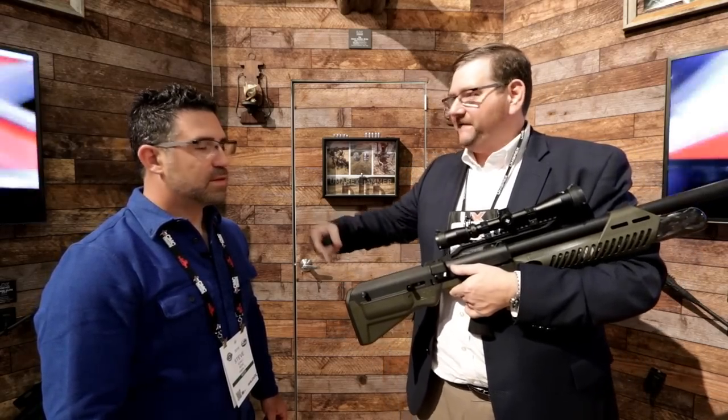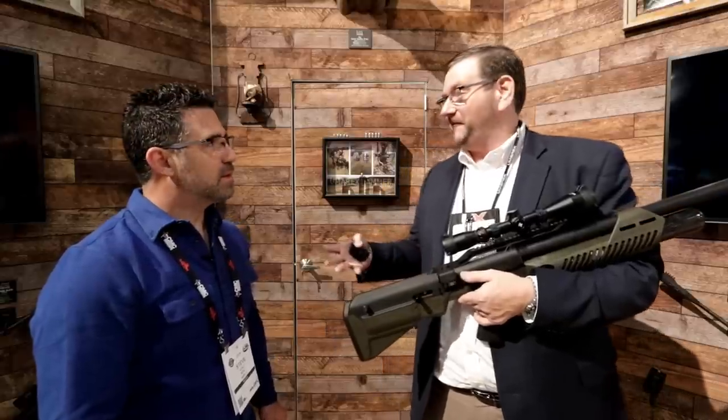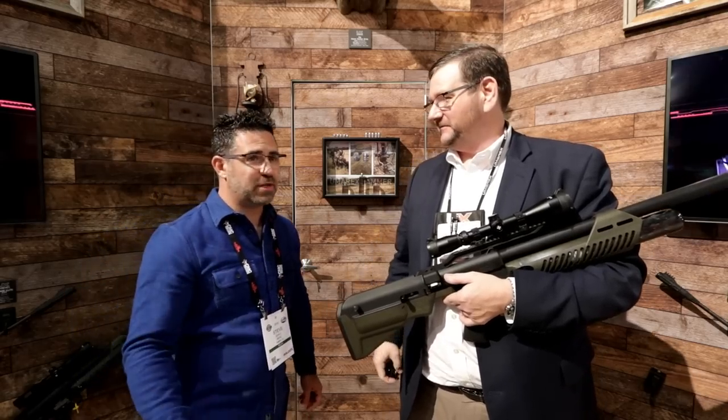You know, 250, 350, 550. Everyone who's only shot centerfire rifles has probably never shot a 550 slug. I assure you, it might be moving slow, but it gets the job done. It's probably very similar to shooting black powder.